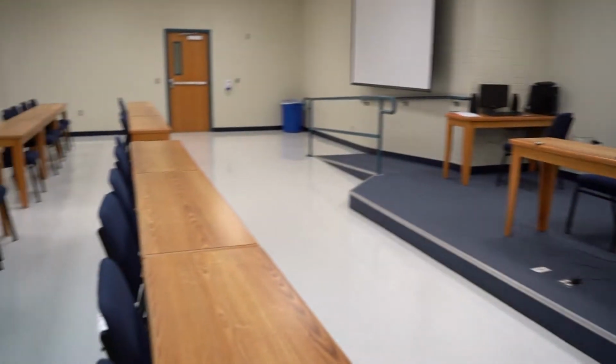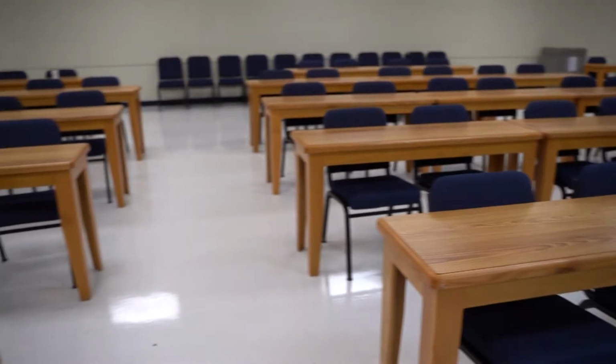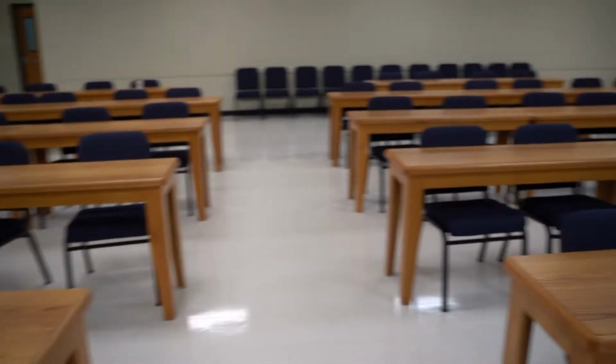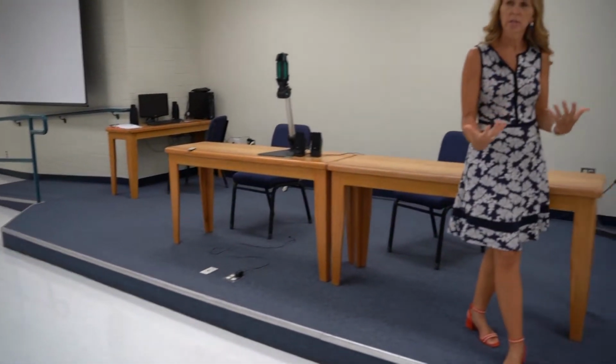This area right here is our lecture hall. It is a large area. It's usually what we use for staff meetings, but this year we've had to do that virtually. So this will be one of our isolation rooms. Since it is so big, we could potentially have to put 2 classes in here. We want to avoid that because we do have 10 other locations.